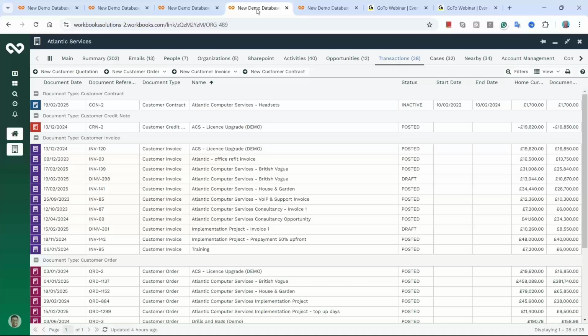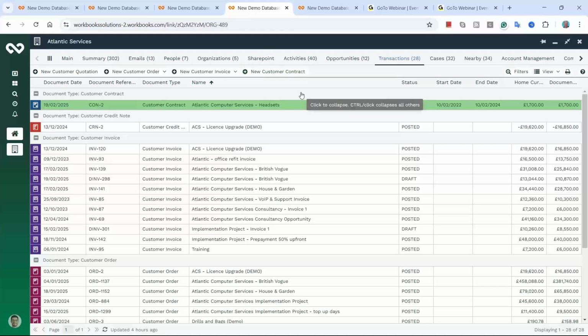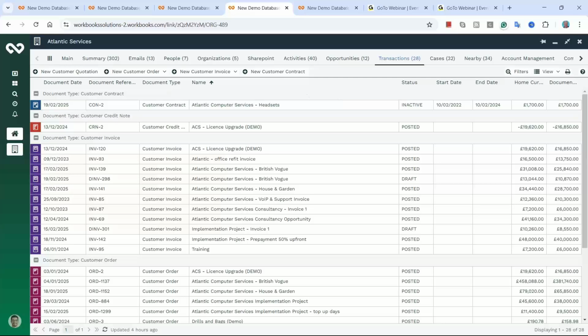Okay, number 4 then, transactions. Now, not many CRM systems out there understand financial transactions. So things like quotes, orders, invoices, credit notes, purchase orders. What about this, Stuart? You probably hit the nail on the head.